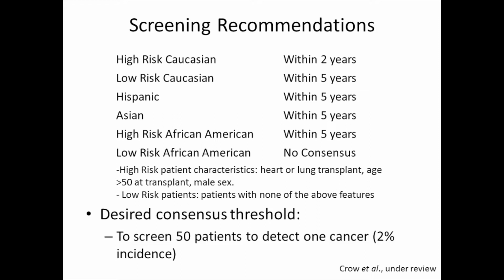So this is not a particularly useful recommendation. It gives you a general sense of when patients should be referred, but the group also felt that a threshold for screening would be 50 patients to detect one cancer, that if we had data showing that 2% incidence was in that population, then they would want to refer that patient. So what did our group do?